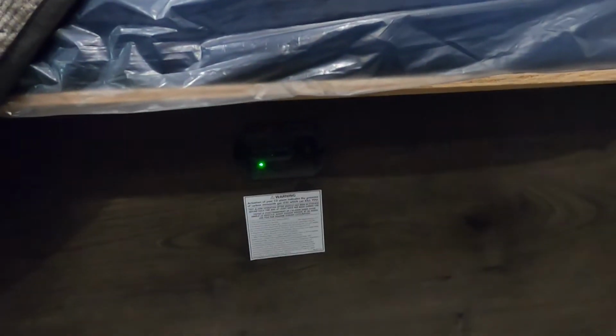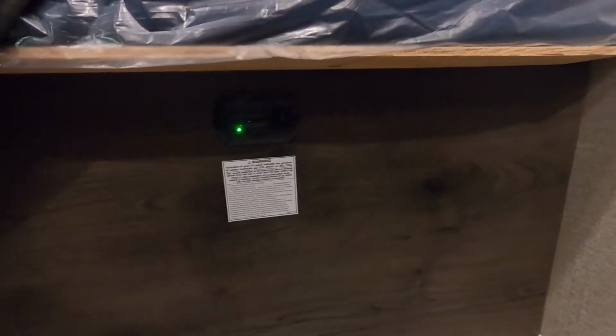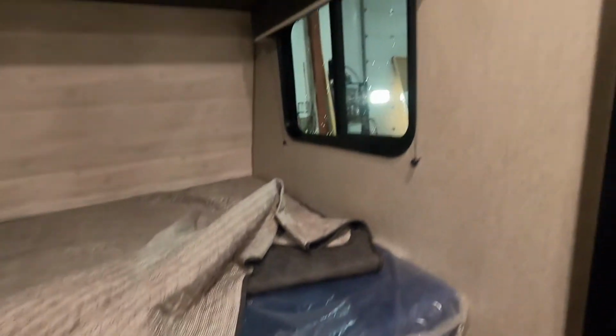And lastly, on the inside, under your bed here, is your 12-volt carbon monoxide detector. The reason I mention this 12 volt, it's always running off your battery. So if you're going to be gone for the day and you have nothing plugged in charging your battery, go ahead and use your battery disconnect to keep this from running your battery down. Well, that covers everything on the inside.